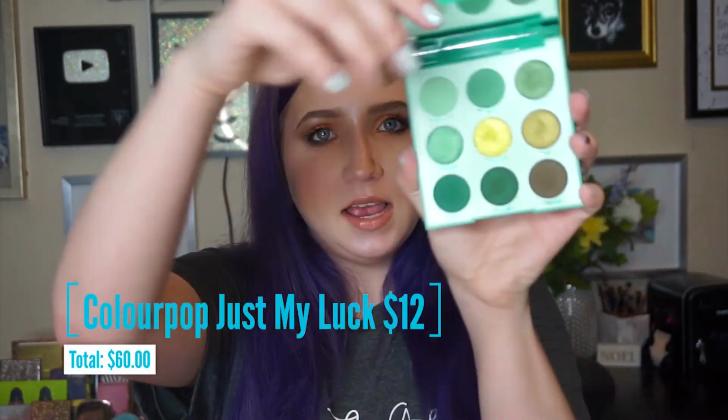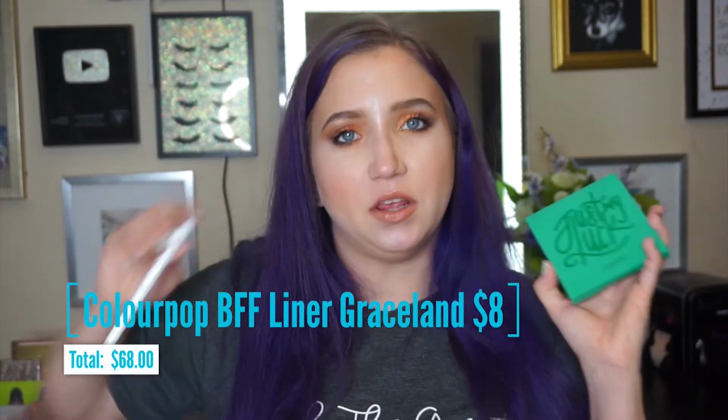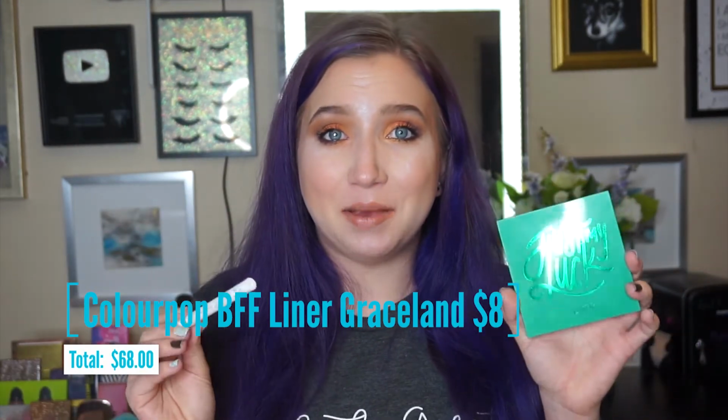The next purchase was my ColourPop purchase. I did a video with these items doing a first impressions. It was the Just My Luck palette, which was $12. And it is this all green palette. And then the Graceland white eyeliner, which was $8. So I really like both of these items, but if you want to see my first impressions, I will put it up here. I did a full look with this palette, and I've used this eyeliner in quite a few looks because I really like it. With the $12 palette and the $8 eyeliner, that puts my total for the month up to $68.